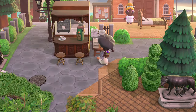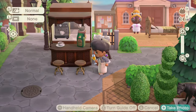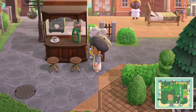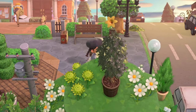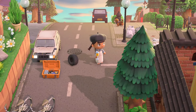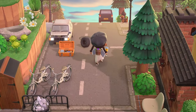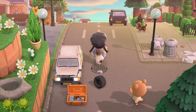Ooh, here we got a little stand for coffee. I love this setup for just a small little coffee stand. That is very nice. And here we have a very realistic road with bikes and cars. Seems like this car is getting fixed.